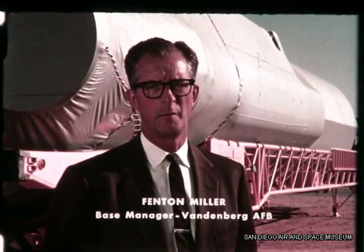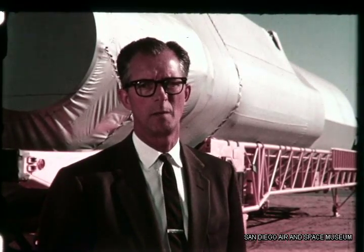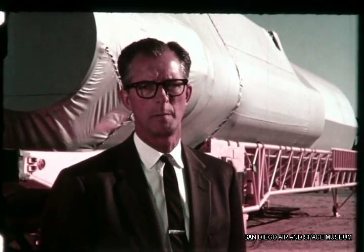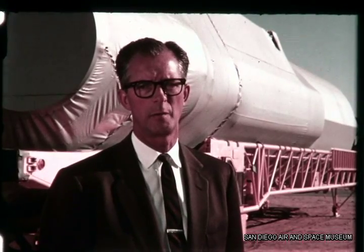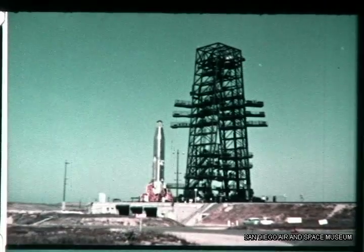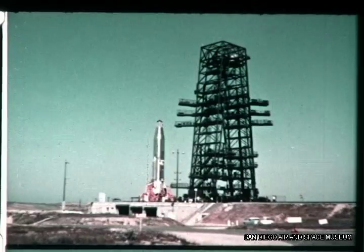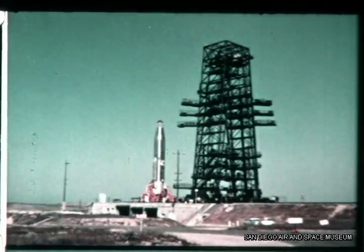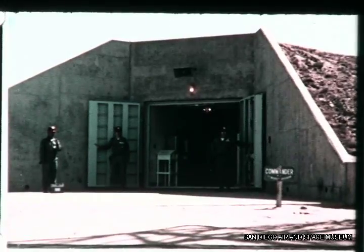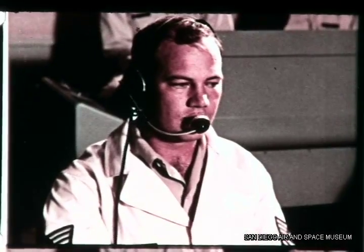A significant advance in the Atlas program was achieved with the flight of the first ICBM missile from Vandenberg Air Force Base on September 9, 1959. Atlas 12D was launched from Pad 2 at Complex 576A. In the Launch Operations Building, members of the 576th Strategic Missile Squadron conducted all missile launch activities.